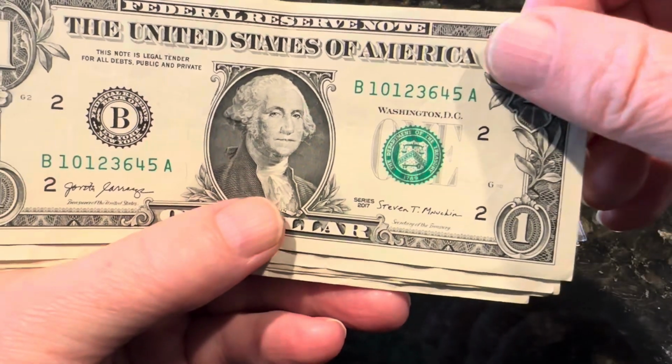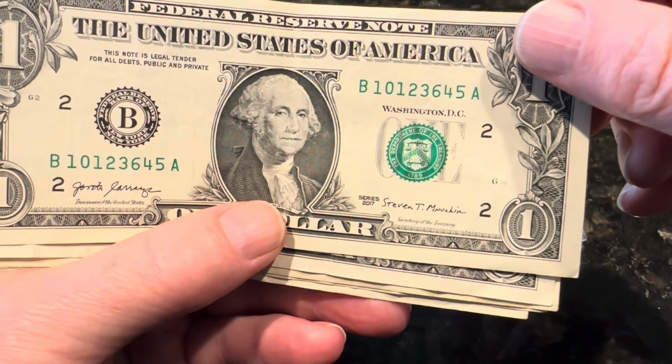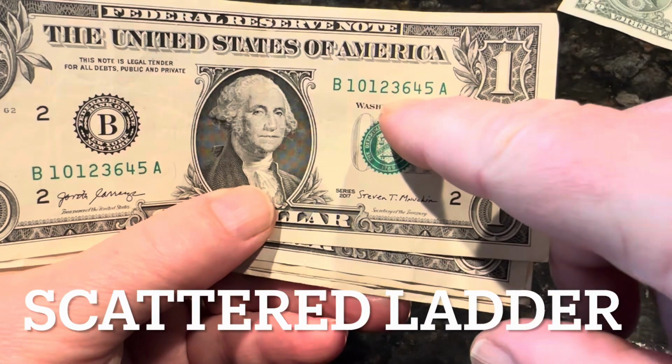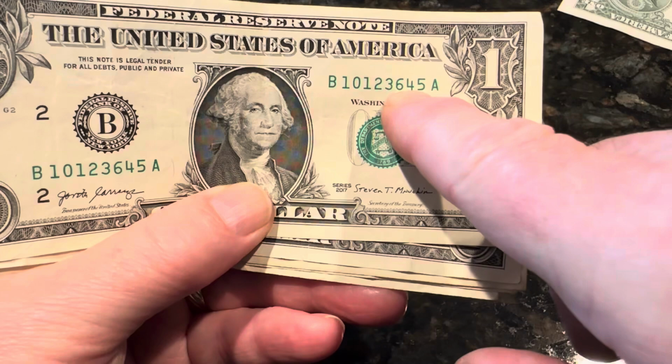This one is almost a perfect ascending ladder, right? 0, 1, 2, 3, 4, 5, 6, but I've got 4 in a row on the ascending ladder, 6, 4, 5.